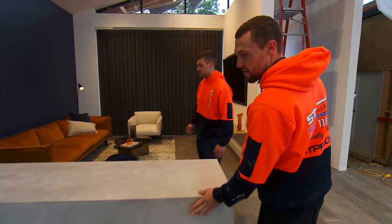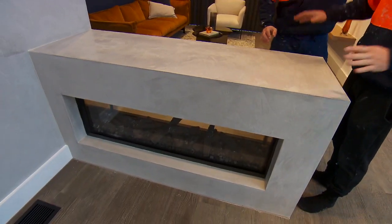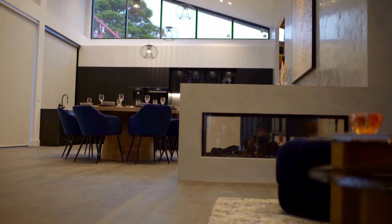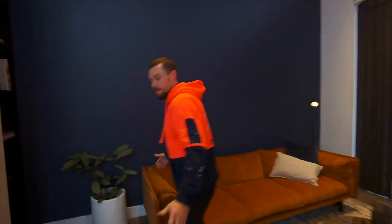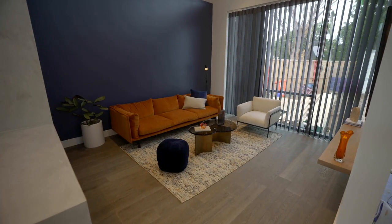You have a double-sided fireplace. We did the fireplace here to zone off the two areas. And then here you've got a beautiful featured wall, a lovely couch from Trit House.